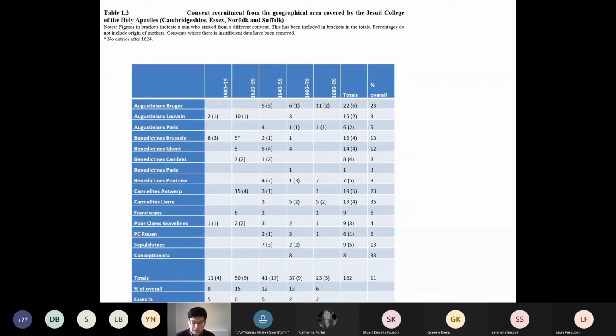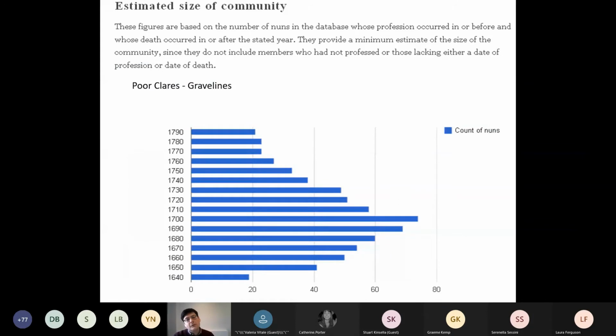And so that's thanks to the database, we're able to test it and to see how this plays out and to use those figures to do it. Now, what you can also find when you look on the Who Were the Nuns database is a lot of graphs and things that you can access, and you can make them come up by searching for different things.